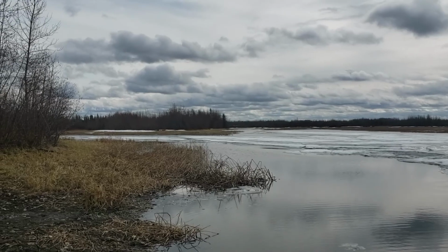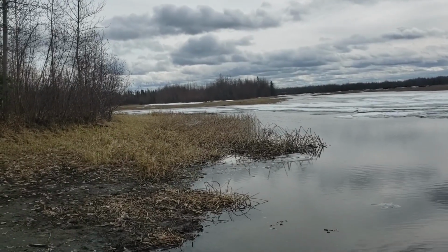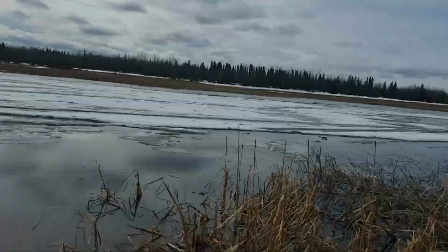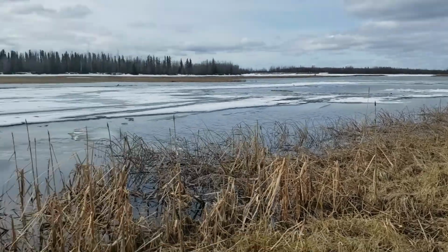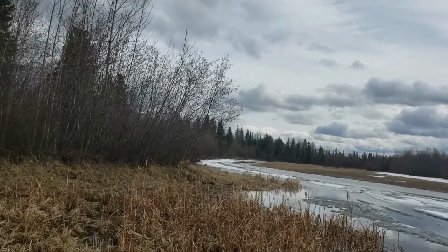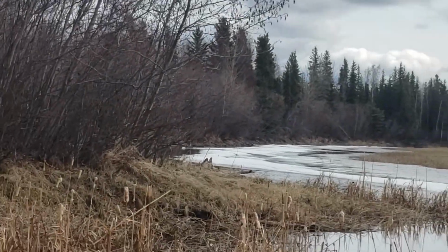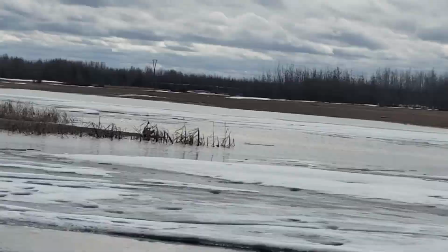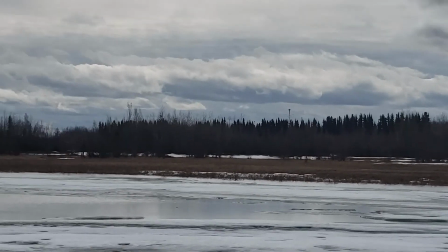All right, so I'm going to go ahead and pause it, walk around that way, and go check out what I like to call Pike Alley. Back in a sec. Okay, so here we are, about 25, 30, 50 yards or so down from where we just were. And this is what I like to call Pike Alley right here. It's just a slough, right? It's a little cut off from the main part of the lake, if you want to call it that.